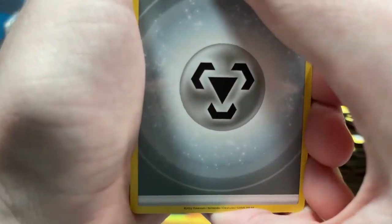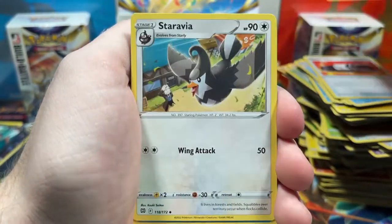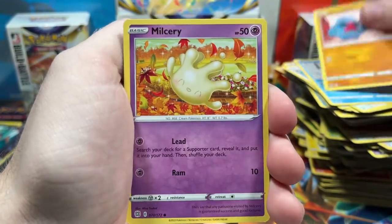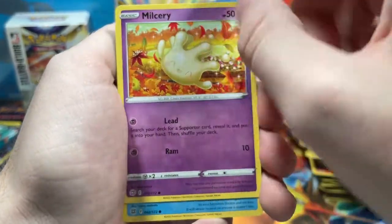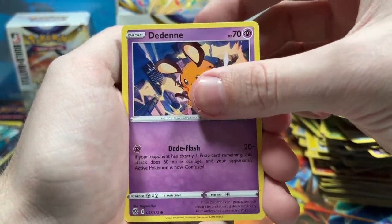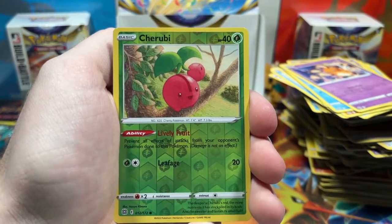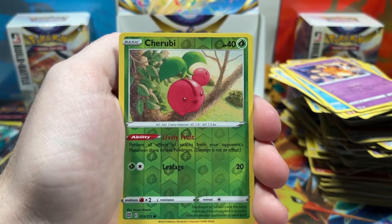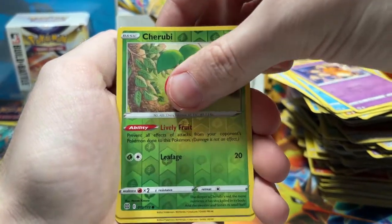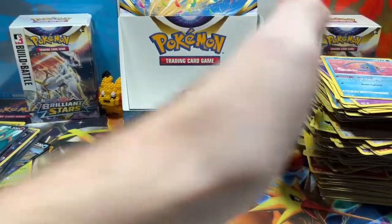Oh, Carl Weezer. Alright, here we go. Steel type energy. Choice Belt. Vibrava. Staravia. Snow Runt. Nose Pass. Mill Celery. Cub Chew. Dedenne. One shot at the reverse. Oh! Cherubi! What do you guys think? Are we pulling a secret rare in the last pack? I don't think so. I doubt it. Okay, last rare is... Oh! Darn it. And a regular rare Manaphy to finish us off.